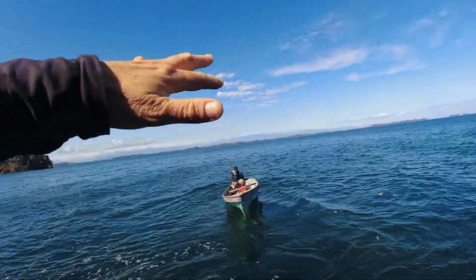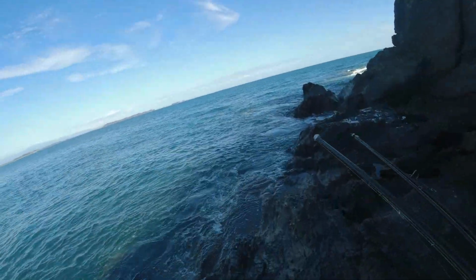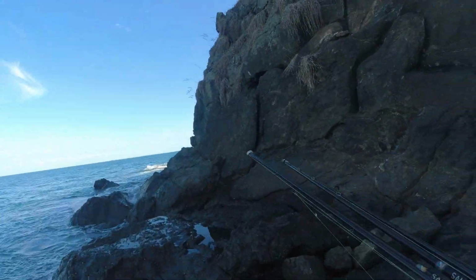Okay, about 6:30. It's lovely, some shade as well. This is a really good spot.